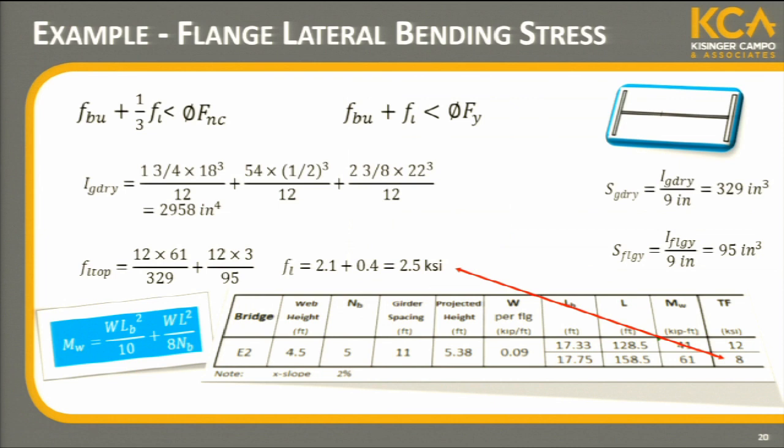And finally, the whole point of this is to get the flange lateral bending stress. And basically, we need to check the 2 criteria up here, the 1/3 rule, when you add 1/3 of the bending stress to your primary vertical stress, and the summation of the 2 stresses. And so what we found out, since the girders basically deflect equally, you don't have to use the individual section modulus. You can use the weak axis of the girder modulus. So you can compute your weak axis girder section modulus with the top flange, web, and bottom flange.